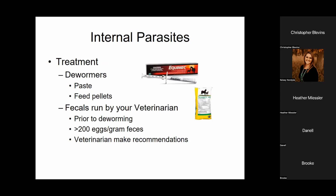So the treatment is deworming. But you have to remember that a lot of people are over-deworming their horse, and we are actually seeing resistance to dewormers because of it. And so we want to make sure that we don't kill all the worms off. That's not the goal. The goal is just to manage the worms.